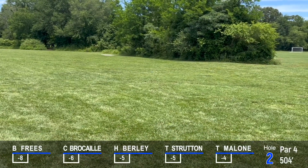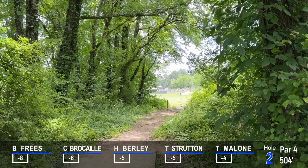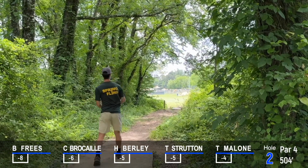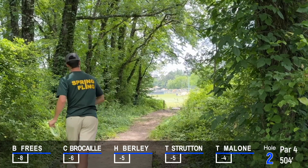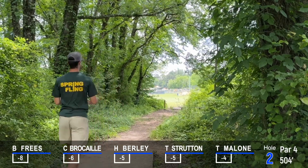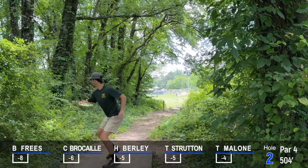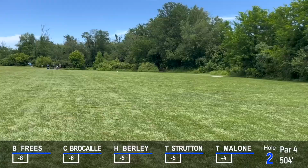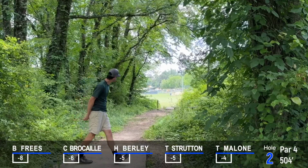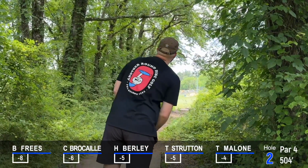A good shot from Caleb out there in the open. Should set up a good angle for the second shot. Yeah, so far both of those guys are in position. See if Hartford could do the same, or maybe push it a little farther, give himself an even easier look at it. Yeah, same thing. Hartford getting that disc out there in the fairway, no problem.